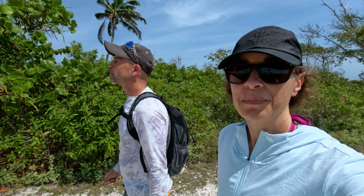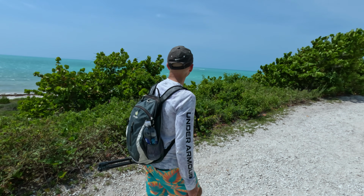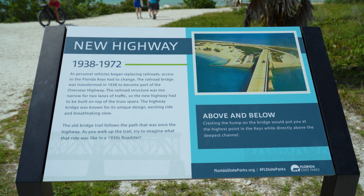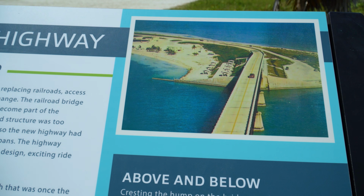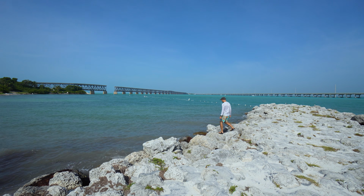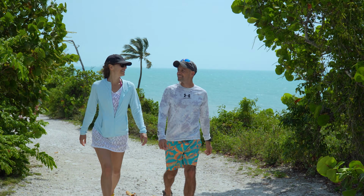So Bahia Honda means deep bay in Spanish, due to it being the deepest channel in the Florida Keys. This is the old highway that was built on top of the railroad in the 1930s, and the highway was in use until 1972 when the second bridge was built. But instead, we have a trail today.